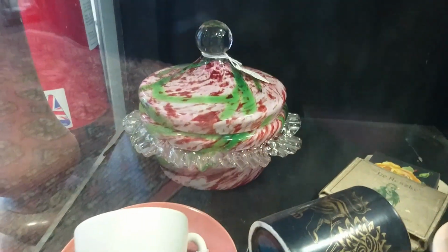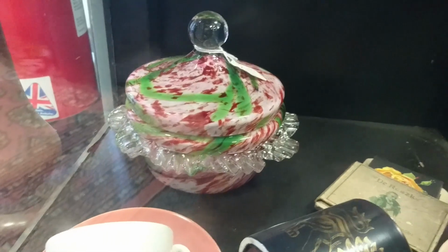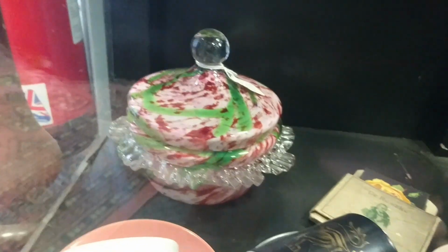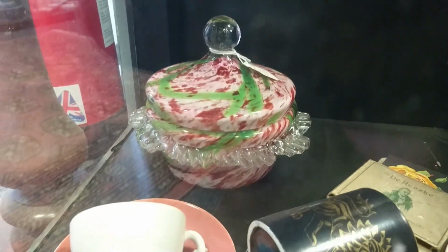Okay, bye. So I've come in, I'm right by the door here, and I spot this little glass pot down here. It looks like a Franz Wahl piece. I'm not certain though. A bit different about it. I might try and find that. It's quite a nice thing. Not tiny. So yeah, that's quite interesting.